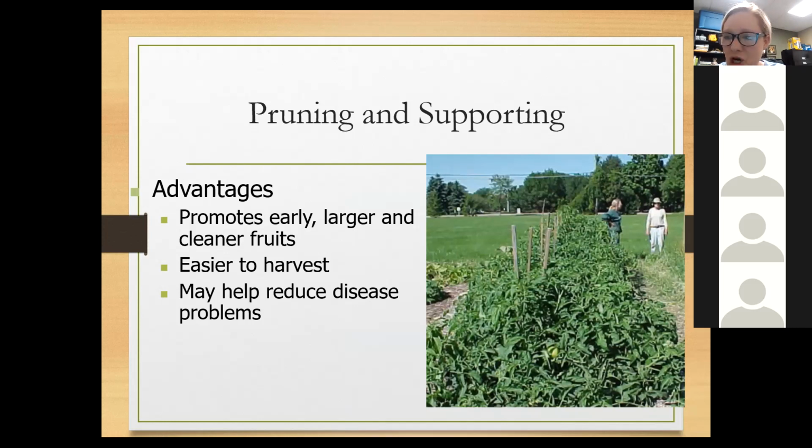If it's an indeterminate type of tomato, and these often are our heirloom tomatoes, they will just keep getting taller and taller and taller until first frost. And they will certainly need a lot of good staking. So do keep that in mind. Keeping your plants up off the ground produces larger, cleaner fruit. It makes it easier to harvest. It can help with disease issues. So do keep that in mind.